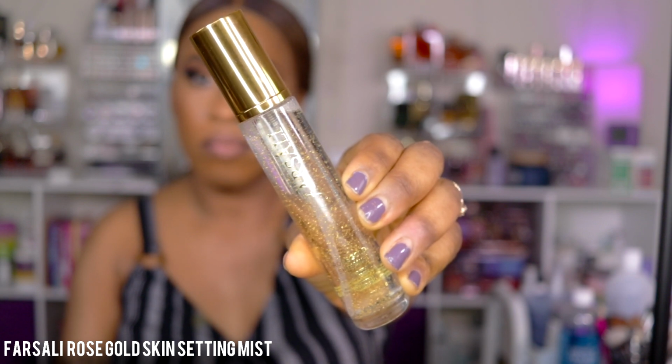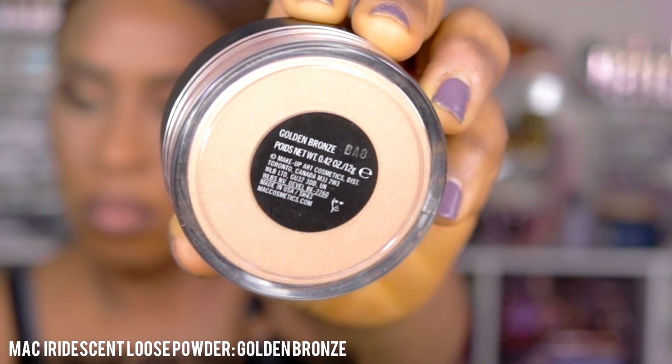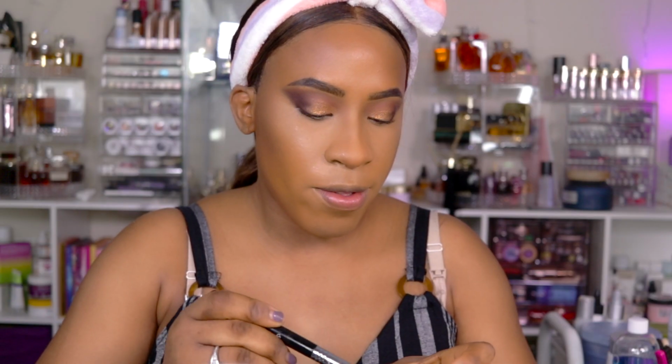I'm taking the Farsali Rose Gold Skin Mist. And we're just going to spray. This is my first time spraying it. I just want to spray my face a little bit before I go ahead and highlight. This is a loose highlighter. So we're just going to take some of that golden bronze. I'm scared of this highlight. It might be too much.